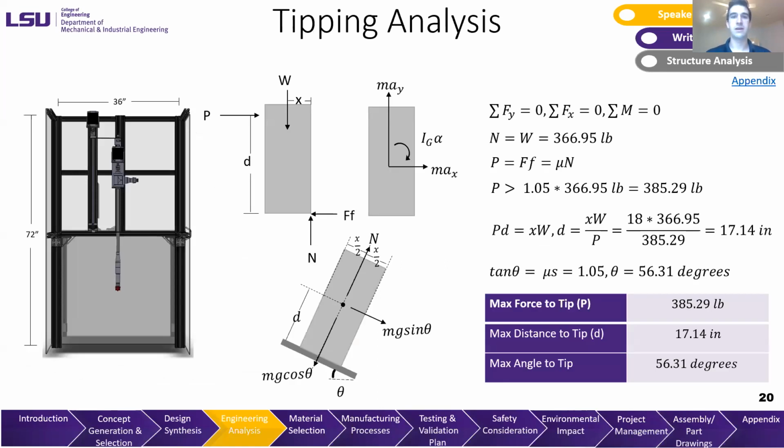Moving on to tipping analysis, we want to find the minimum force and distance required to tip the structure. So we modeled it both statically and kinetically to find that our max force to tip is about 385 pounds at a distance of 17 inches, and the angle that would cause it to tip is about 56.31 degrees.